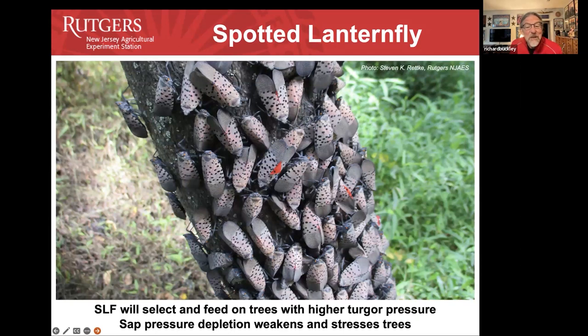And you see this picture from one of our colleagues, Steve Retke. Steve is the New Jersey nursery IPM guy. He goes out and scouts nurseries.